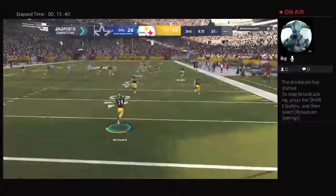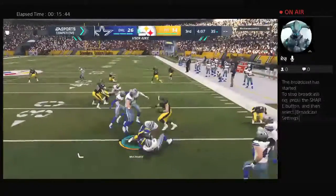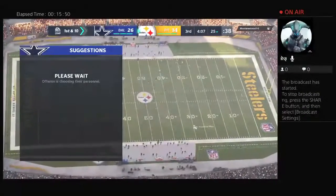Taken in the end zone. Able to slither by, and they'll get him down right at the 25-yard line. So the same result, and he opted for the touchback. 25-yard line.